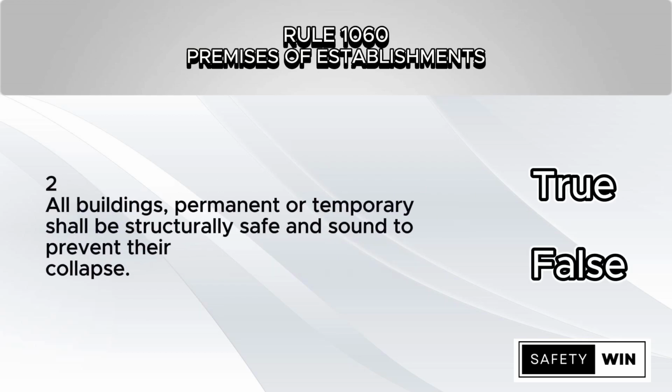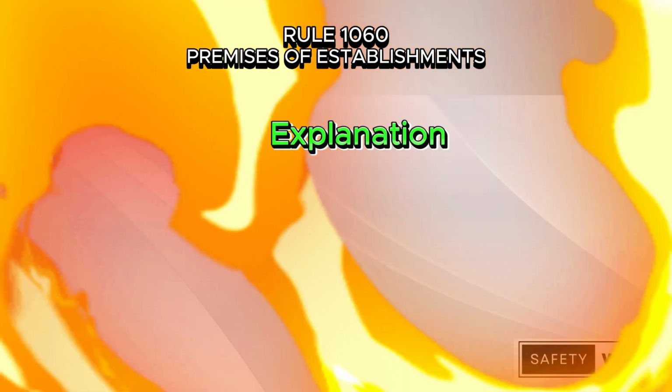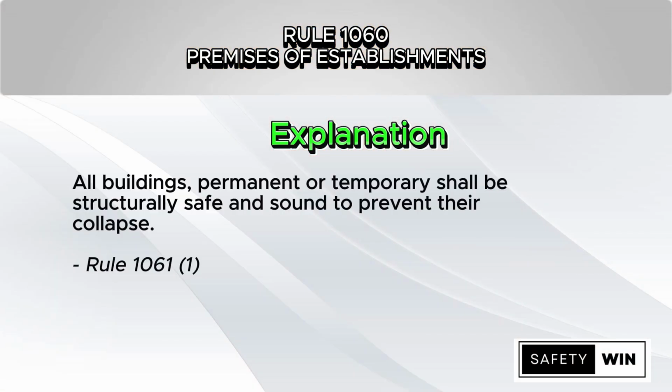Number 2. All buildings, permanent or temporary, shall be structurally safe and sound to prevent their collapse.